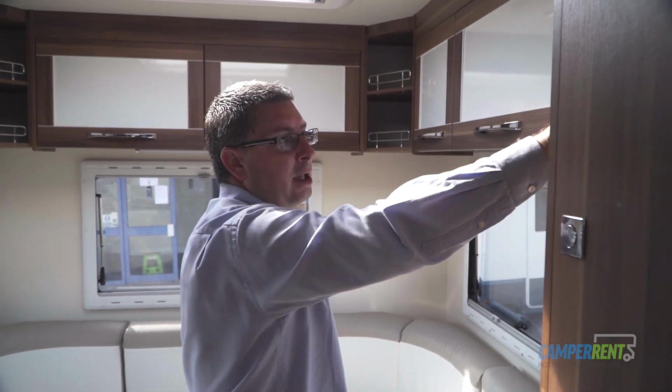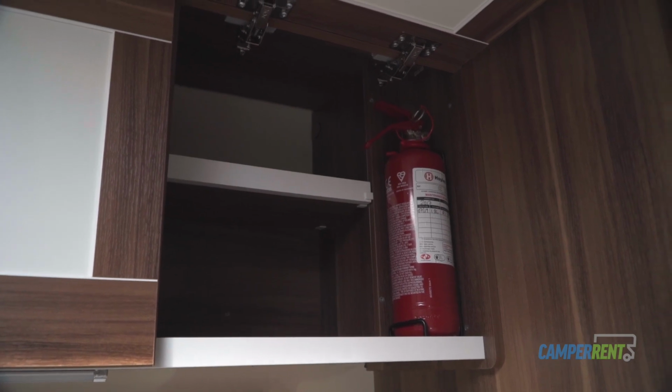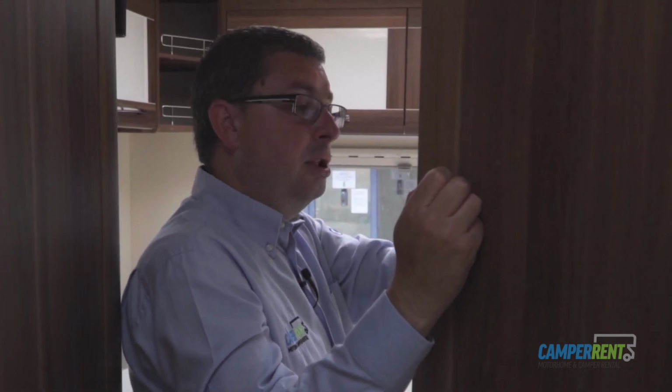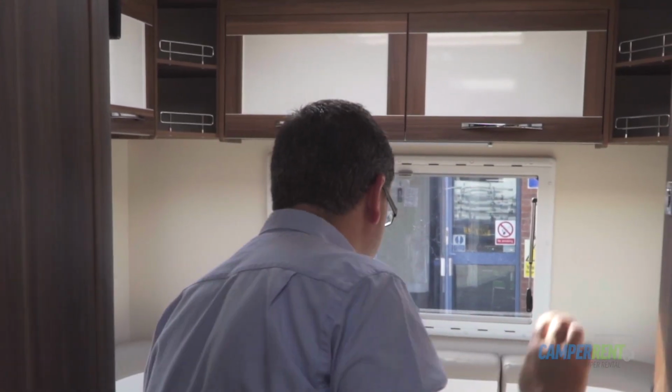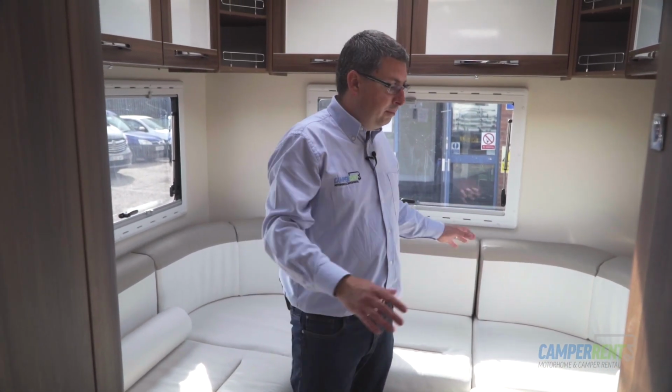In this cupboard here to the left is also where you'll find your fire extinguisher. So if you do need to use the fire extinguisher for any reason, that's where it is. Also in this cupboard is a nice table that you can pull out. So when it's daytime, that table can be put in here and you can all sit around here, have some food, have some drinks. It's a nice area.